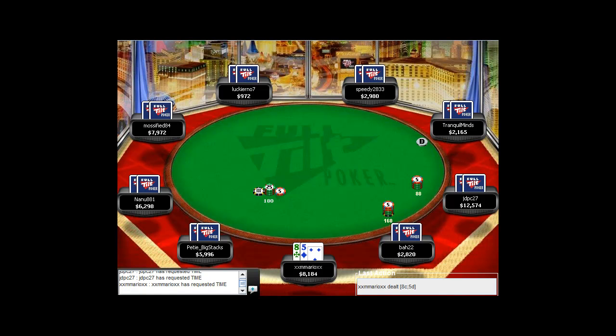We still have like 50 big blinds. It's early in the tournament, and we got some information. And it appears we are onto a new table.